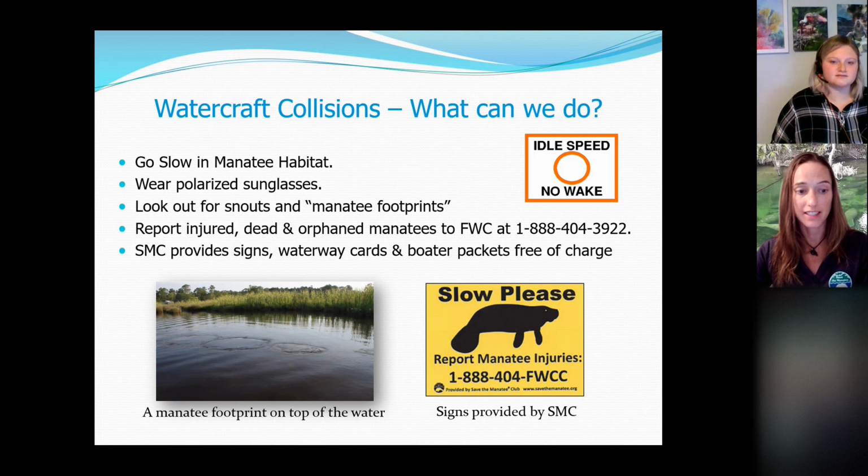So what do I mean by saying a footprint? Manatees don't have feet. If you're looking at the picture here on the left-hand side, you see these circular patterns on top of the water. This is what the manatee makes with its tail when it's swimming, so we call it a manatee footprint. If you see something like this, it's a very good indication that there is a manatee around.